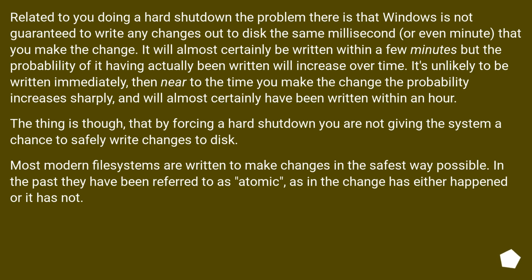Related to you doing a hard shutdown, the problem there is that Windows is not guaranteed to write any changes out to disk the same millisecond, or even minute, that you make the change. It will almost certainly be written within a few minutes, but the probability of it having actually been written will increase over time. It's unlikely to be written immediately, then near to the time you make the change the probability increases sharply, and will almost certainly have been written within an hour. The thing is though, that by forcing a hard shutdown you are not giving the system a chance to safely write changes to disk. Most modern file systems are written to make changes in the safest way possible. In the past they have been referred to as atomic, as in the change has either happened or it has not.